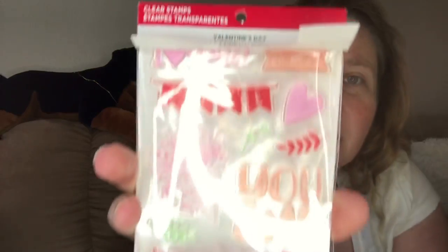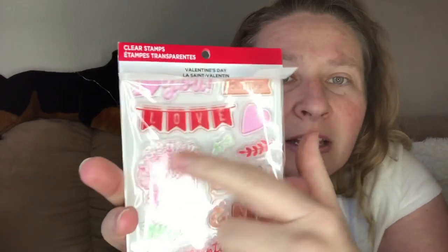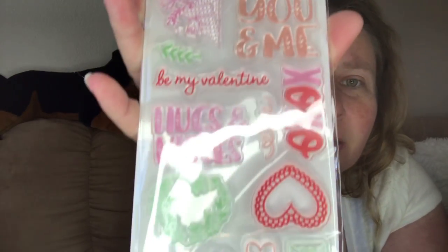And then this one, I'm going to flip this up. At the top, it says, I love you, be mine, love, XOXO. And so these right here were $4.99 regular price, and then again 40% off.